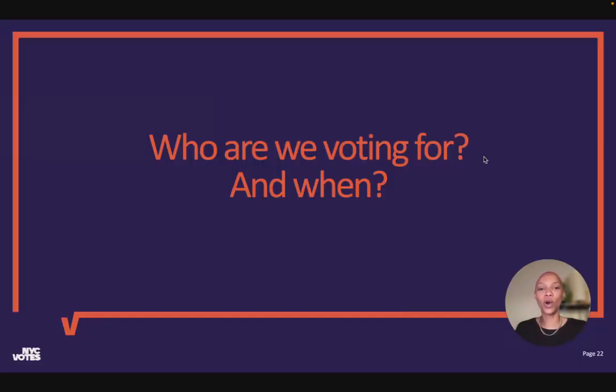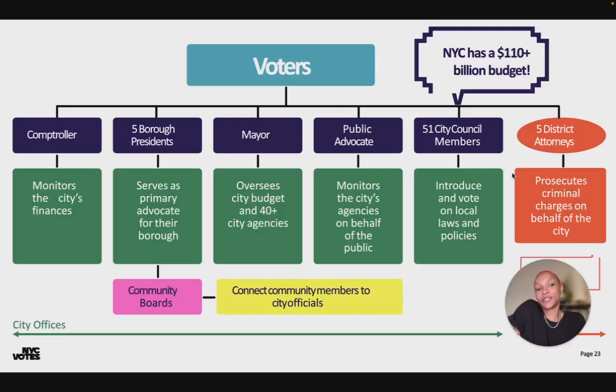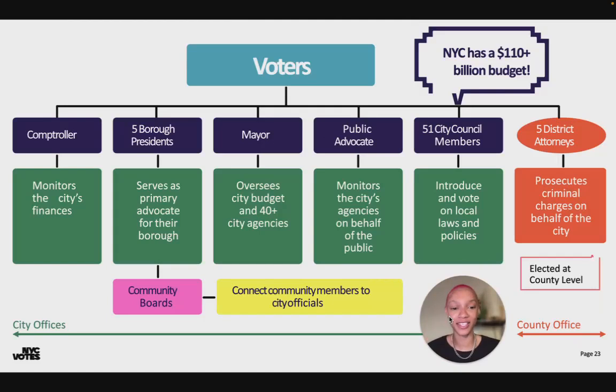So, what are we voting for and when? We know how to use ranked choice voting. We know we're using it in the primary. We know that there's a general election coming up. But what are we voting for? We are voting for a lot this year in New York. We are voting for comptroller, borough presidents, mayor, public advocate, 51 city council members, in addition to some DA races. There is a lot of stuff on the ballot this year.